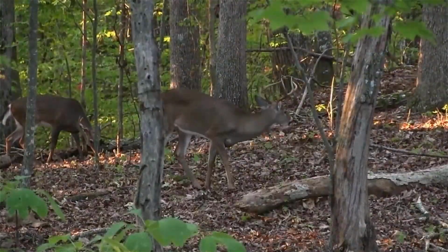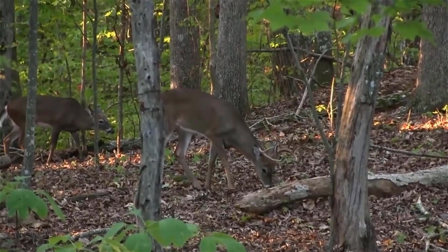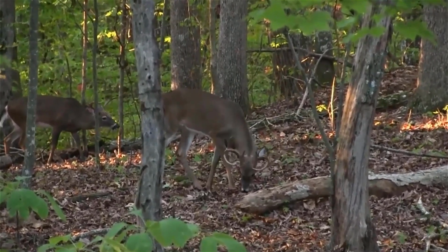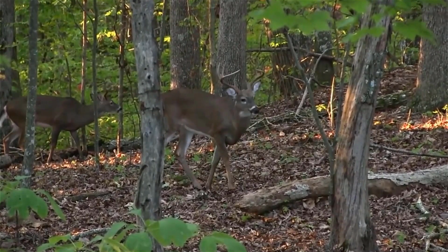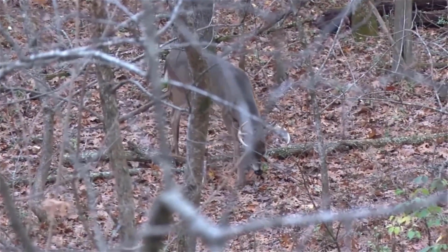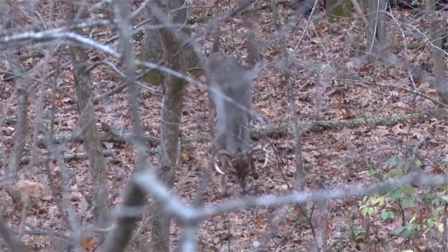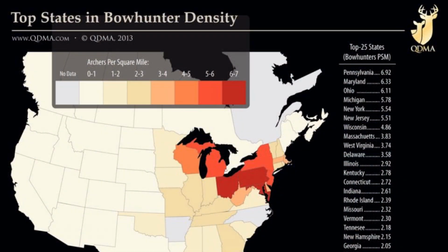Hunters in states with an older age class of bucks are going to see and shoot more mature bucks than in states where a high percentage of bucks taken are 1.5-year-old yearlings. It's hard to put a 4.5-year-old on the wall when he's already in the freezer at 1.5. High hunter density per square mile is the number one factor for low populations of mature bucks, as you can see in this map from the QDMA posted by Kip Adams.